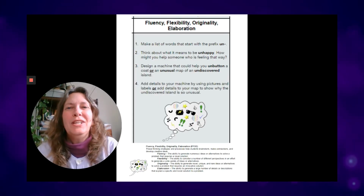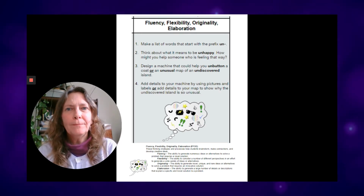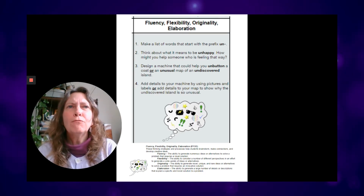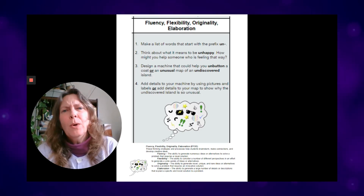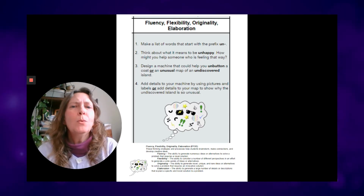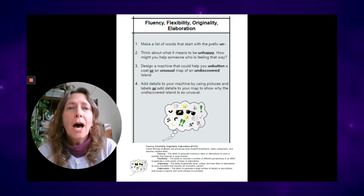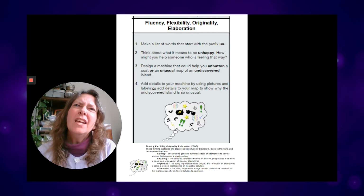The third strategy is fluency, flexibility, originality, and elaboration. When we use our fluency, we try to come up with as many ideas as possible and make a really long list of things. So in this activity, we want you to make a list of as many words as you can that start with the prefix un. A prefix is a word beginning, and un means not.